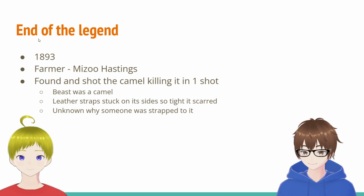So, sadly, the legend ends because in 1893 there was a farmer called Mizo Hastings? Something like that. It's Professor Hastings, everybody. If you ever played the Pokemon Ranger side games, you may not get that reference. I'm sure a few people have.